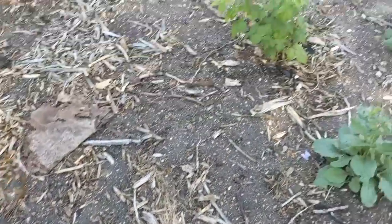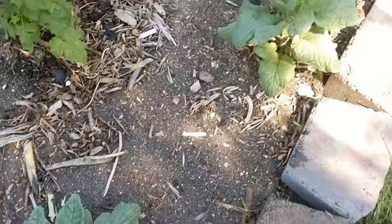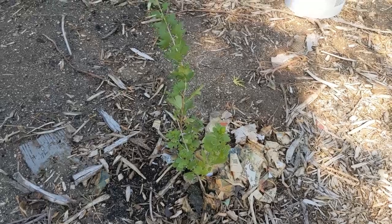And then we have our raspberries and our borage. The borage looks like it's just about to flower. And then our lone gooseberry.